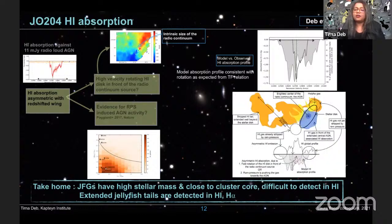Here I have made a cartoon of this galaxy showing the complex physical mechanisms happening in it. I can come back to this later, but I would also like to talk about the other project. So for now, I'll move on.